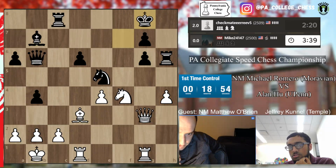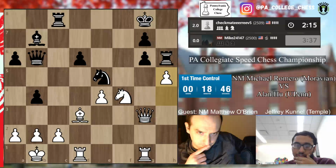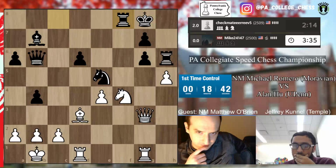This looks a bit too tough. This might be a bit premature. I was thinking maybe rook f8 first. Okay, you have to sack. You're going to have to give up the pawn, yeah.